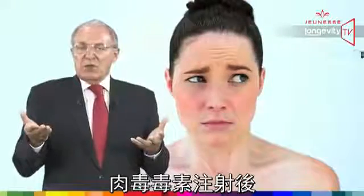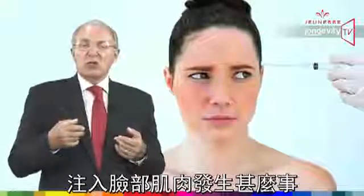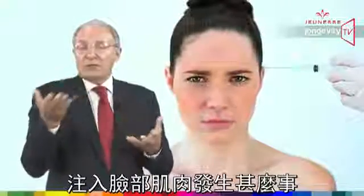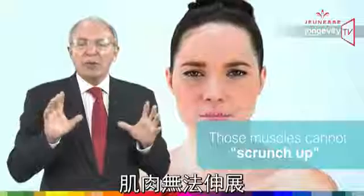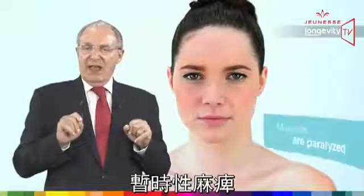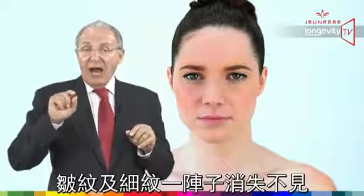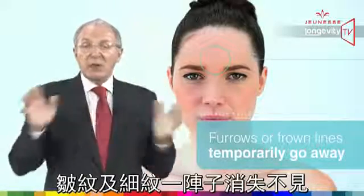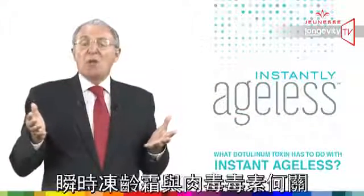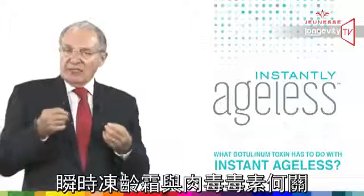So what happens when botulinum toxin is injected into the muscle surrounding the brow area, for instance? Those muscles cannot scrunch up for a period of time. They are paralyzed. So the wrinkles in that area, often referred to as furrow or frown lines, temporarily go away. But what does botulinum toxin have to do with Instantly Ageless?